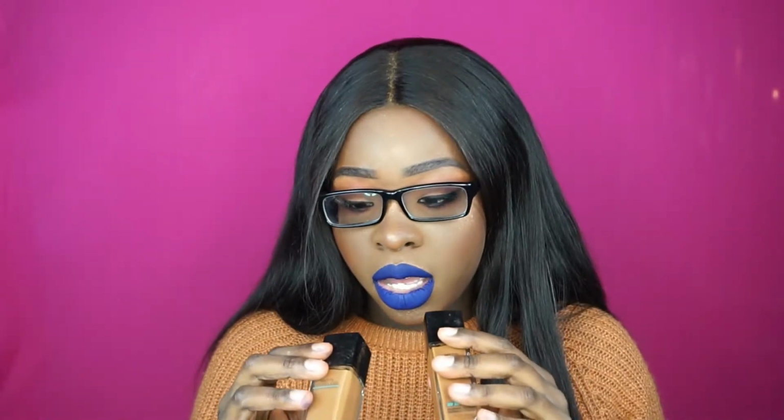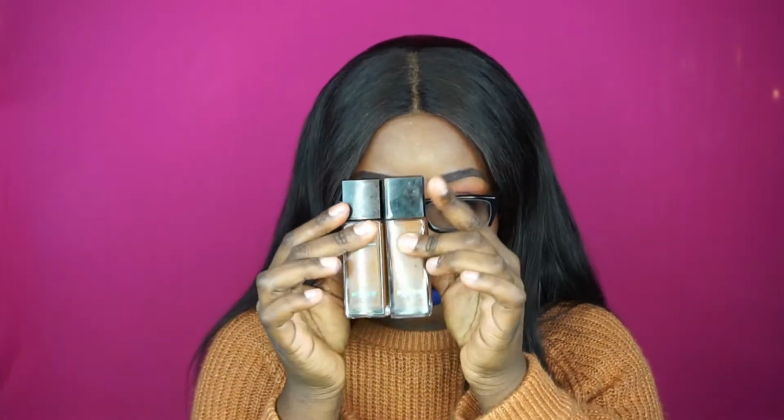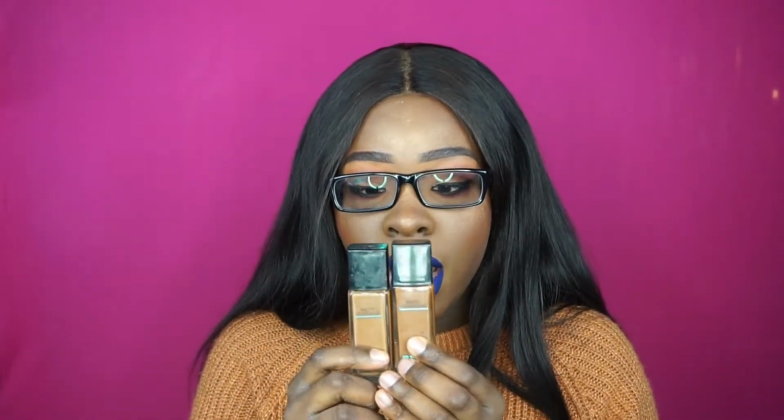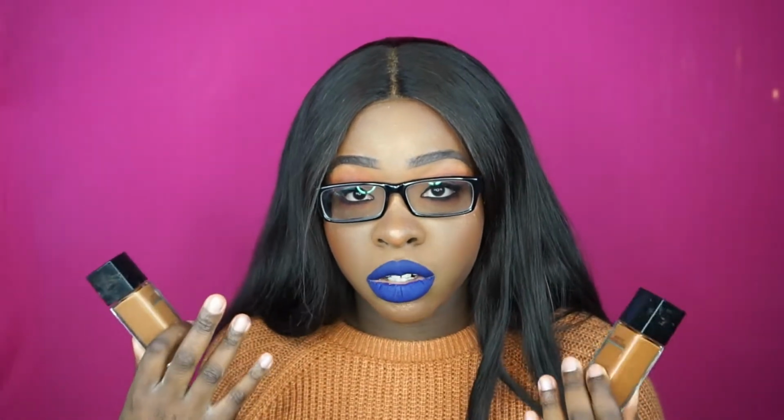I have 2 shades right here. I have 360 Mocha and 362 Truffle, so I have 2 shades that are right next to each other. For me, I have 2 of them because 360 Mocha is a bit too golden for me, and 362 Truffle was supposed to be pink. It is pinker, but when I put it on, it turns gray. So I mixed the 2, and it gives me a perfect match for my face.